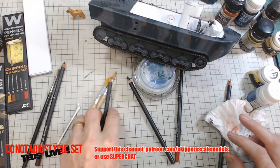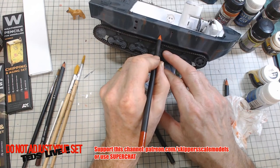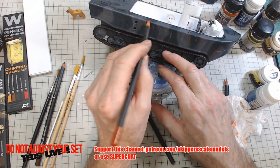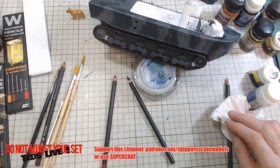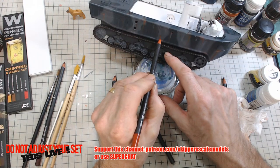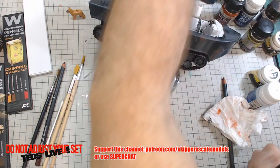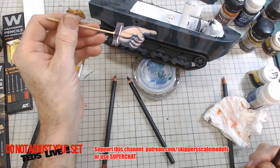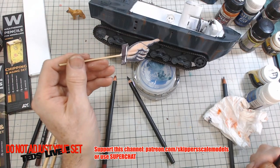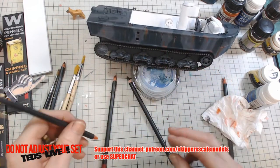So go back to this. If you want to do a random streak in the middle of something, give it a reason to be there. So what I've done with this one now, I don't know if you can make it out, I've got a little chip in the paintwork, and then that started to rust, and the rust has run down, hit this ledge here and run across and then run down again. So yeah, it just gives it that more natural look.